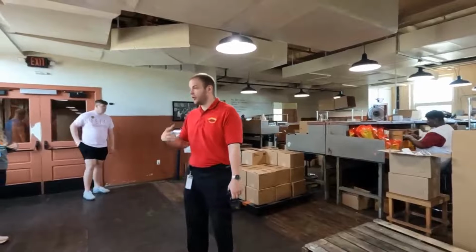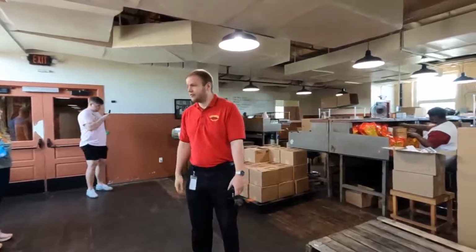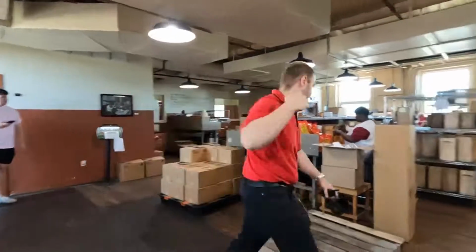Those brands I was telling you about, we literally call them factory throw-outs. There's nothing wrong with them. They're just inexpensive, value-priced cigars. Same with the Trader Jack. Come here, check this out.